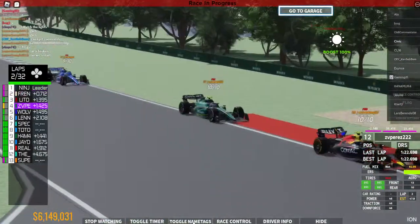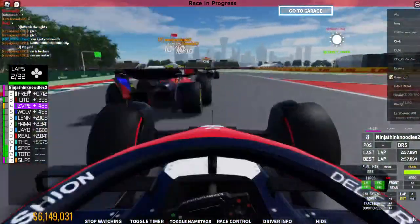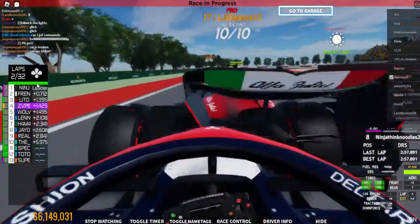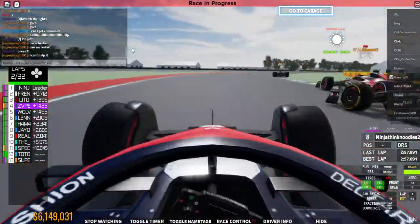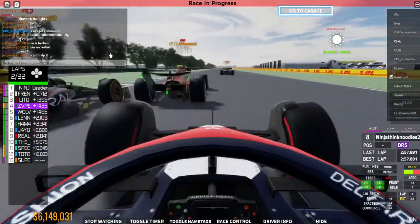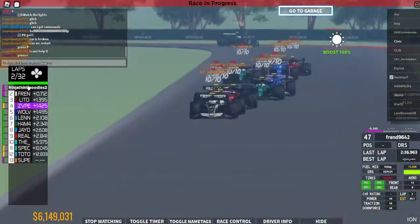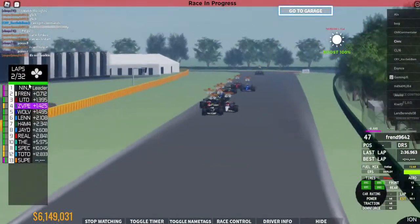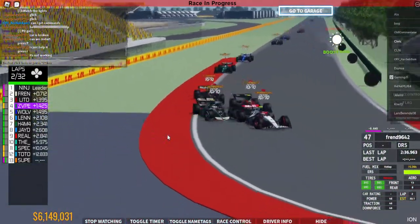Ninja leads after starting fourth on the grid, I think. I don't remember. Starting on the soft compound tyres, but then 5 or 6 cars are all jockeying, so it could be any of these ones. But it looks like Friend is leading in the RDA ahead of Ninja. Ninja with the DRS, looking to take the lead. Doesn't look like he's close enough down the straight.